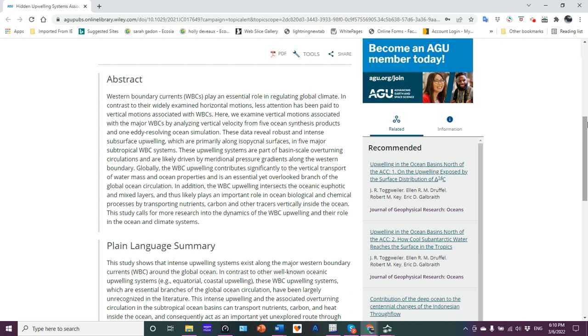density. These upwelling systems are part of basin-scale overturning circulations and are likely driven by a meridional pressure gradient along the western boundary. Globally, the western boundary current upwelling contributes significantly to the vertical transport of water mass and ocean properties, and is an essential yet overlooked branch of the global ocean circulation. Ocean properties: temperature, salinity, nutrient concentration, heat content.